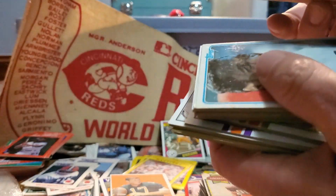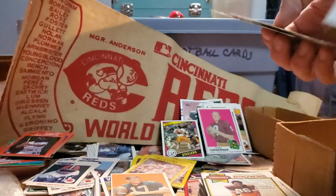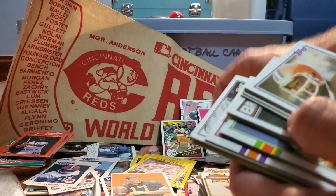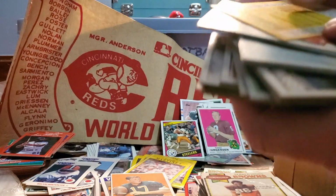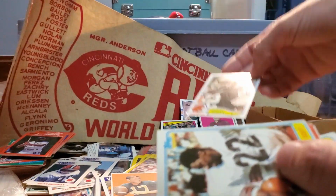There's another Doug Deacon. Ron Bolton. A lot of Browns cards. It looks like Grandpa must have had some Browns cards from back in the day. Clarence Scott. Here's another Clarence Scott. This looks like 1984. Nope, this is 1982. Kind of, look at that. Clarence Scott.